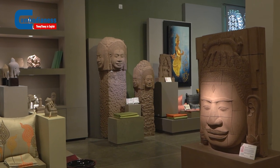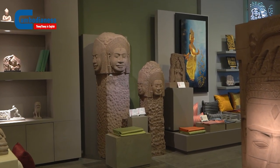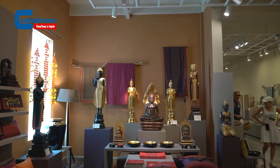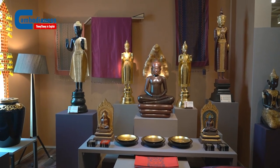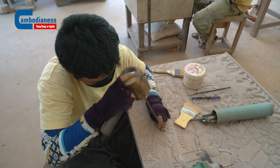And the other reason is that we want to preserve and promote our tradition to the world heritage, which means that when tourists come to Siem Reap, to Angkor, Artisans is one of the places showing them how all of these things were made, how our ancestors made them. Yeah, this is our main mission. And the last mission is that we want to keep this traditional activity with our local people.